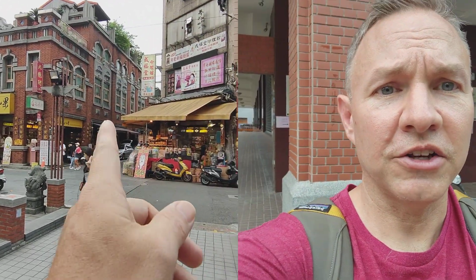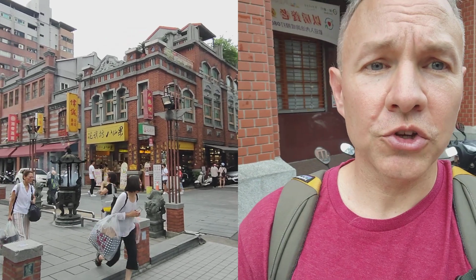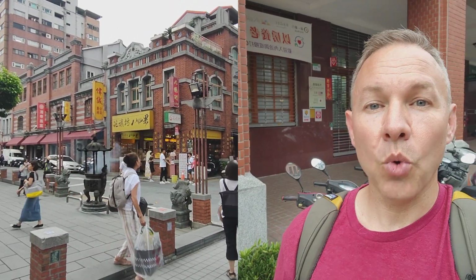There's a lot of side streets even down here, and they're even more traditional, more cute to walk down. It's a very cool place to visit, Dihua Street, Taipei.